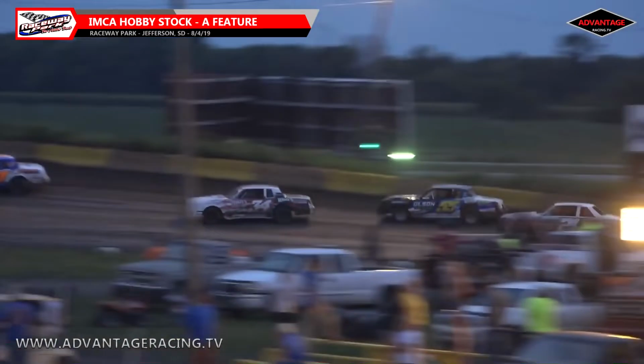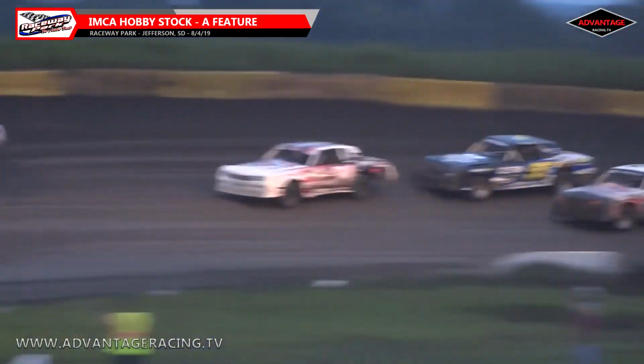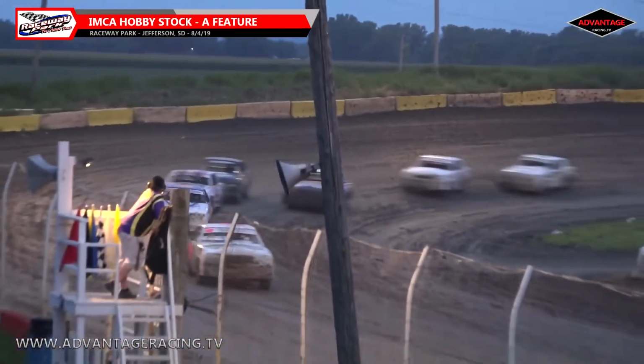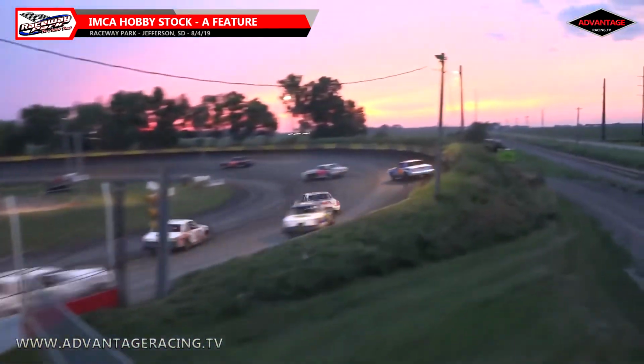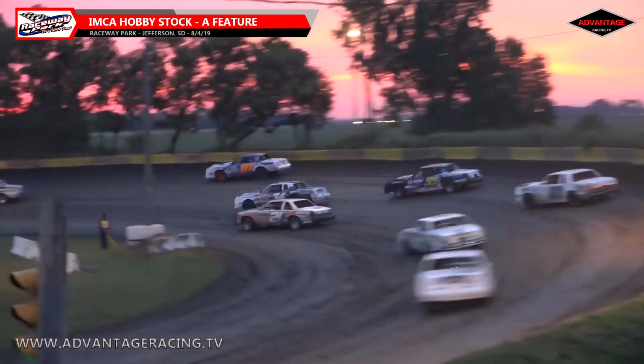Little Zeppi got a great run off of turn number 2 there, with a great advantage over Aaron Schoen in the 58 car. Aaron Schoen having trouble with 1 and 2. That's going to let Zeppi go, and it's going to let Derek run him down a little bit.